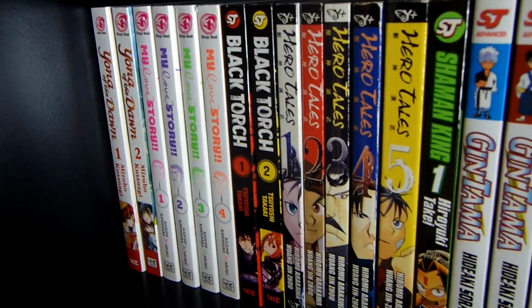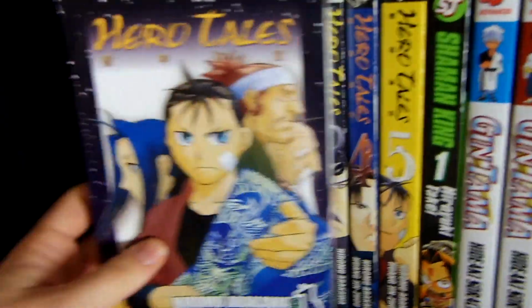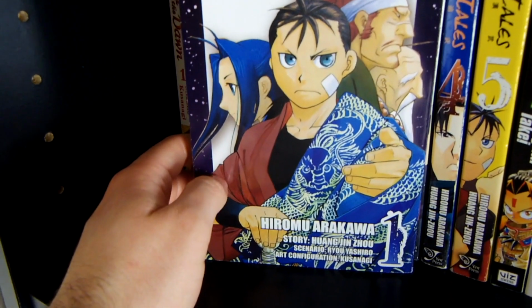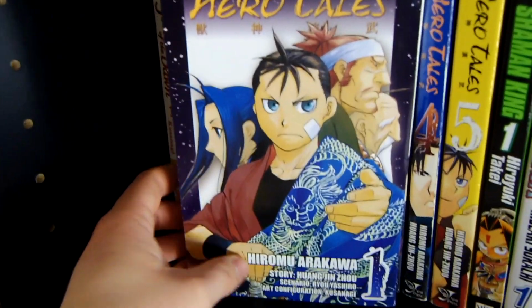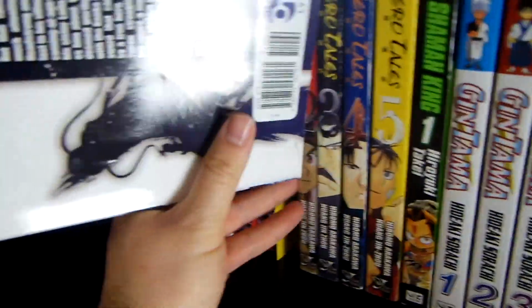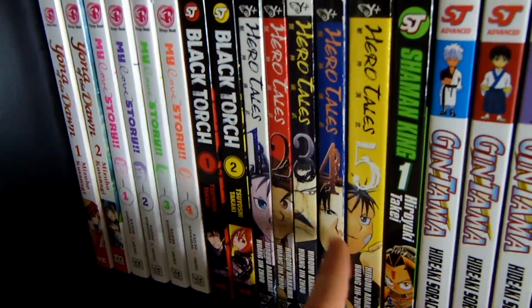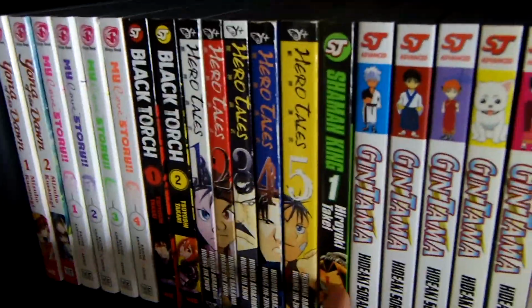So next to Black Torch I have Hero Tales 1 to 5. This was a completely blind eBay buy, and I bought it just because it's created by Hiromu Arakawa, the author, well, artist of Fullmetal Alchemist, as you probably know. But the story's by a different author, or it's based on a completely different story. I'm not entirely sure. But I haven't had time to read this yet. I just picked it up because someone was selling all the volumes. And I thought, what the hell, it's one of those impulse buys, might regret it later, but we'll see. I'll let you know if I ever get around to reading that, or if you've read it, let me know in the comments.